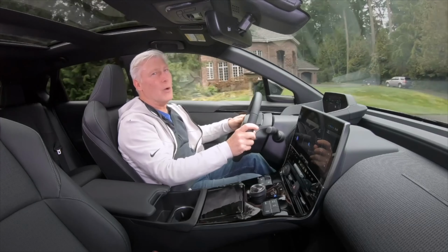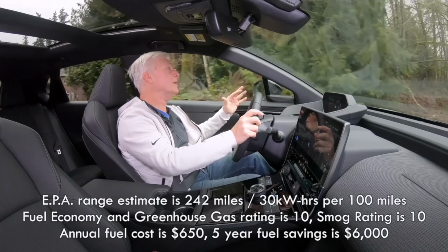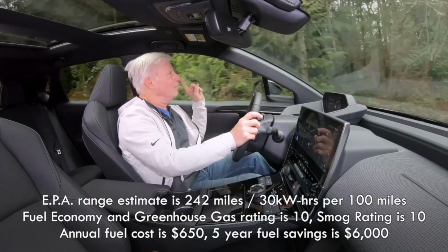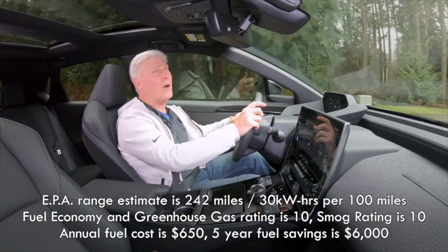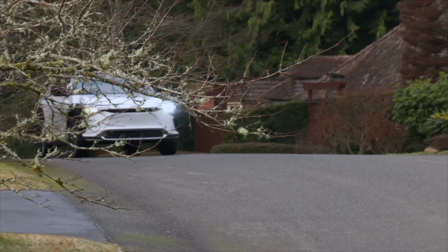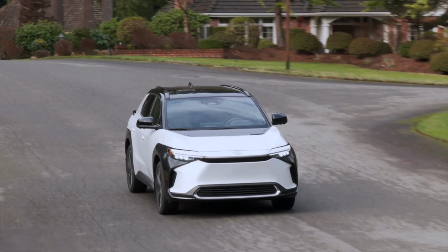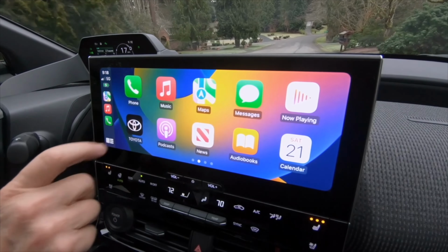Let's talk range. It's what everybody wants to know about in an EV. The EPA rates the front-wheel drive Limited bZ4X that I'm driving at 242 miles, but it's been cold in Seattle, the high 30s, low 40s, so I am not going to be getting that. Closer to 210, which is pretty good. FYI, a good half of my driving was done at highway speeds. Many competitors go farther, and there are more and more choices in the EV world these days.